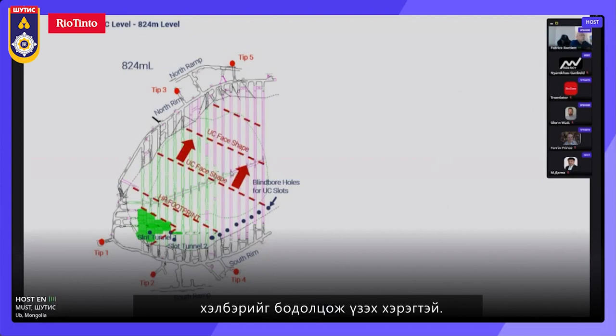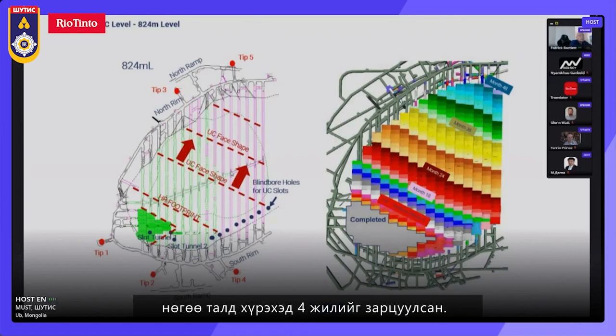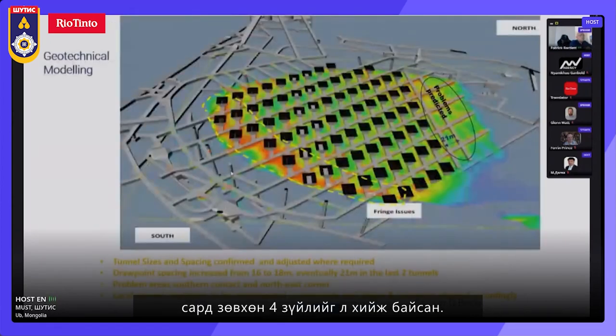So you can see the undercut face shape. We try to keep that shape, and we're pretty good at doing that. On the right-hand side, you can see it in more detail. It's just a screenshot from mine 24D. So that grey area at the bottom, when we reached that, caving started, and then we went across the cave. And you can see it took us 4 years to get right across to the other side. We only did 4 rings a month, so it took us those 4 years to get across there.